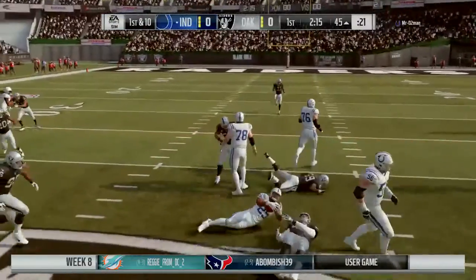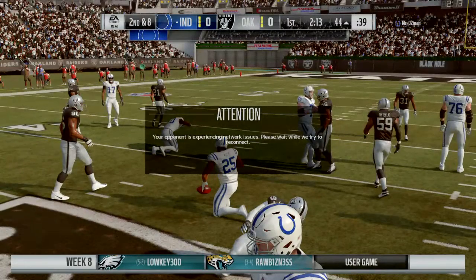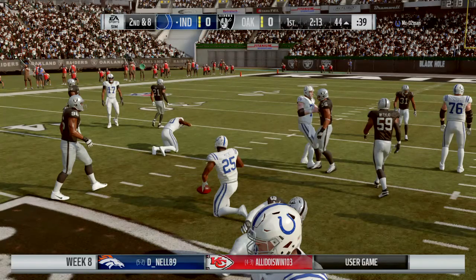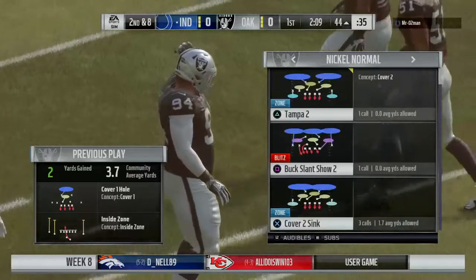They'll run it now out of the gun. They'll get only a couple down to the 44. They tried a quick hitter inside, but that one was swallowed up because what they're hoping is those big defensive linemen will take the bait and move laterally and open up a crease that they can run through. Didn't happen.